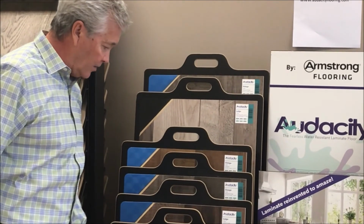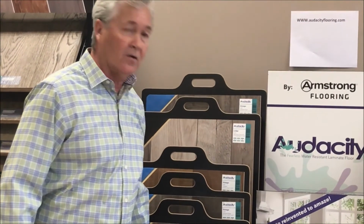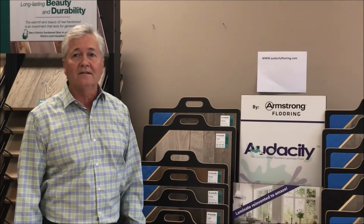And we all know the infomercials promote steam mops. This is the only product I know that is guaranteed, warranted to be able to use our steam mops. And people are using them today, especially with the different viruses and the COVID virus that we have.